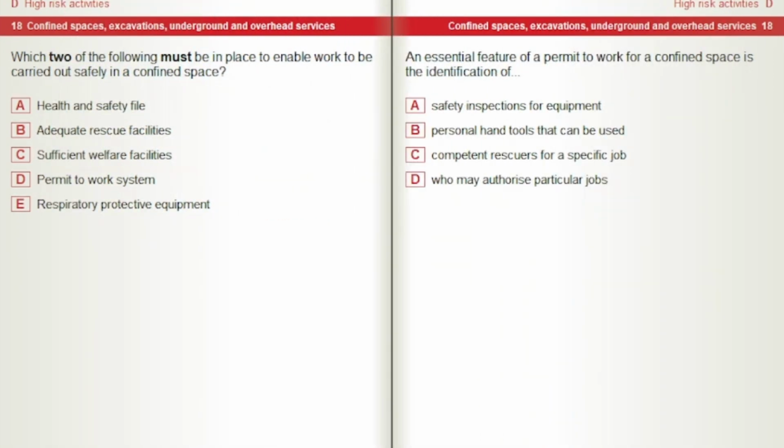Which two of the following must be in place to enable work to be carried out safely in a confined space? Health and safety file, adequate rescue facilities, sufficient welfare facilities, permit to work system, respiratory protective equipment.